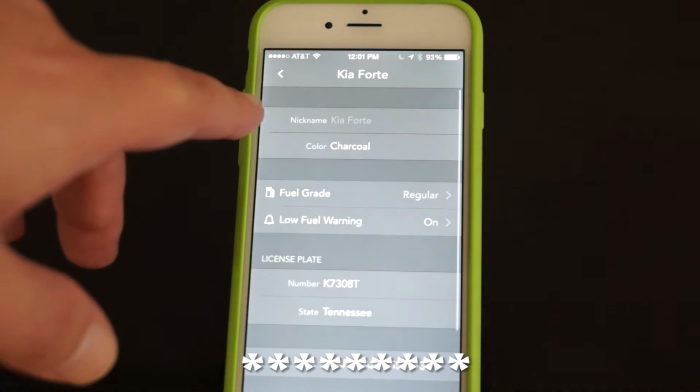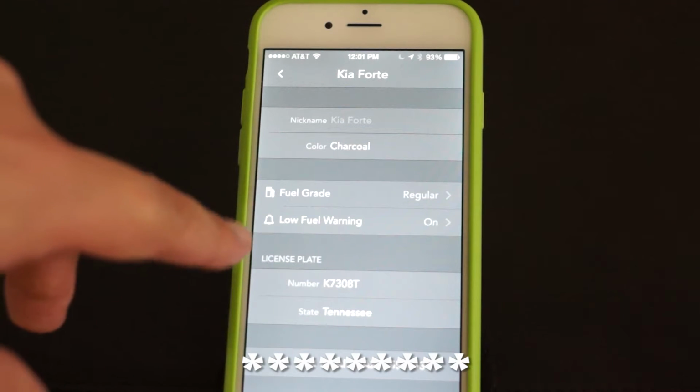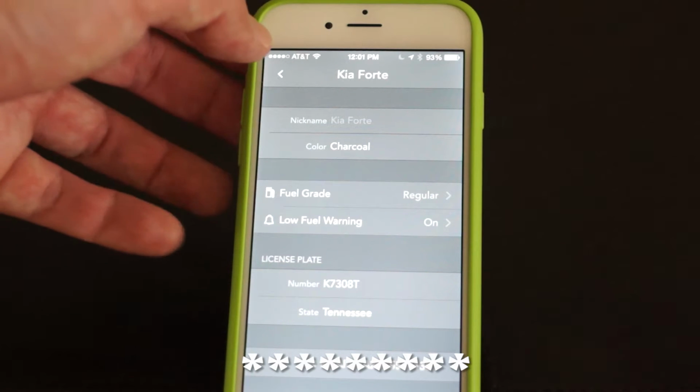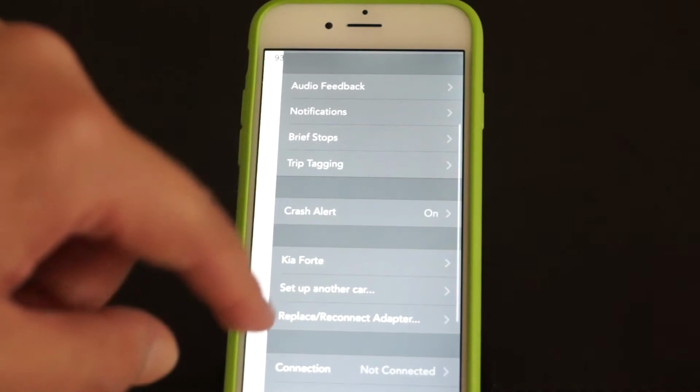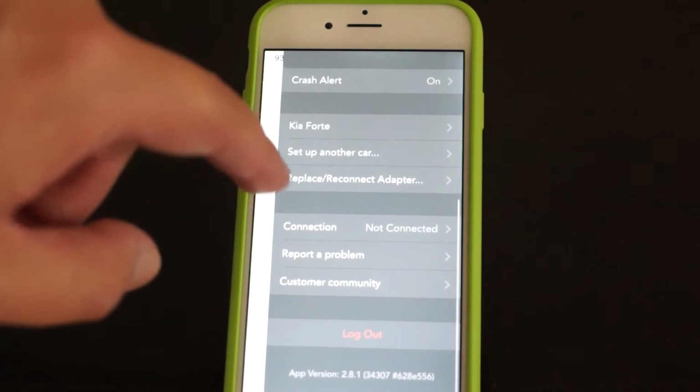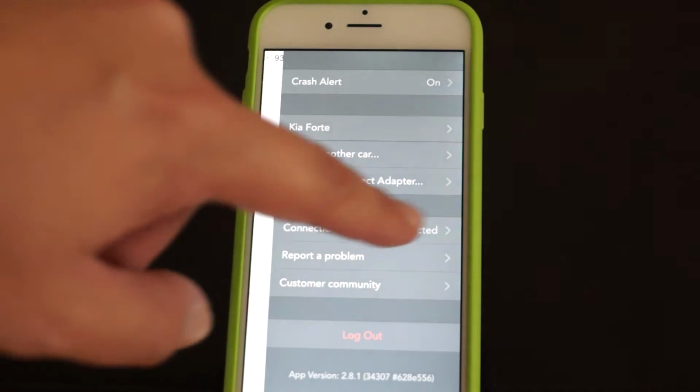Here it shows you the car that you've got. You can put the information in here. You can turn on your low fuel warning. You can put in your VIN, and all of those good things are in there. You can set up another car. Of course, replace or reconnect the adapter. Here it shows you if you've got a connection.